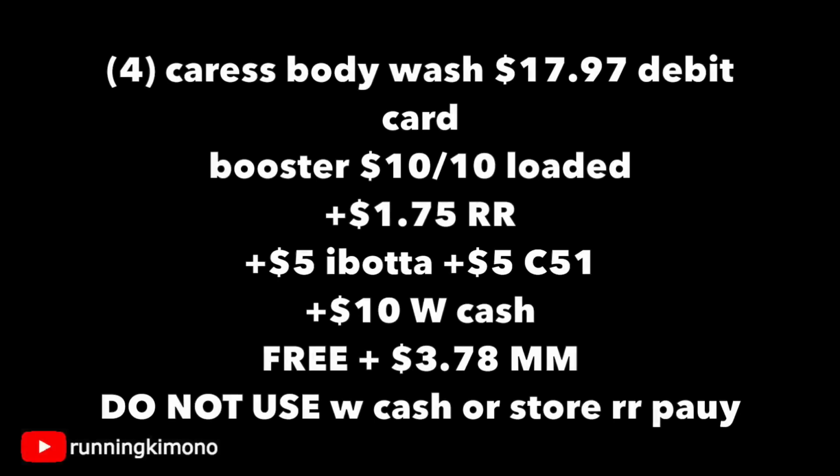Looking at the mathematics for this, 4 of the body washes on a BOGO 50% off is $17.97 you'll charge to your debit card. I know it's a lot. You're getting back a $1.75 register reward, $5 back from Ibotta, $5 back from Checkout 51, and $10 back of Walgreens cash for that booster. So it makes it free plus a $3.78 moneymaker. Do not use any Walgreens cash or store register rewards to pay, or it will mess everything up. Double, triple check if you have this booster and make the magic happen.